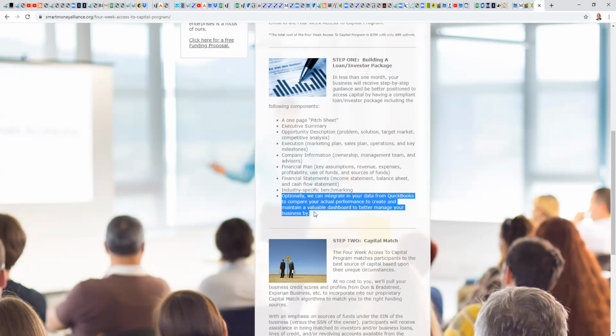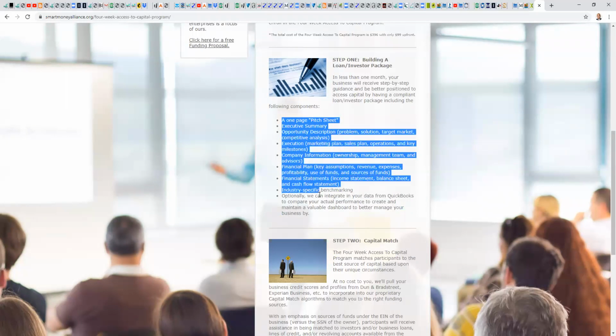And so a well-run business has a dashboard with easy-to-read metrics of, okay, how's my business doing and how's it doing compared to my projections? And do I need to start to change some of my future projections based upon current reality? So what an extraordinary package. Now, it's a lot, but we can get that put together in less than 4 weeks. And so that is step one. Let's move on to step two.